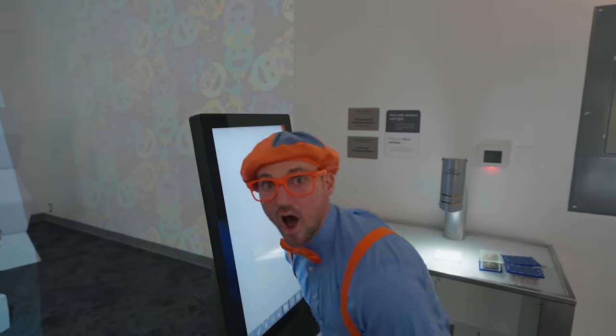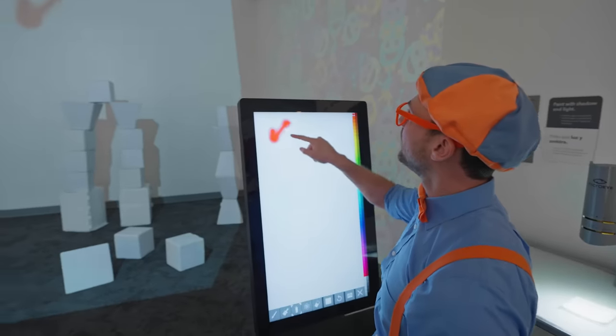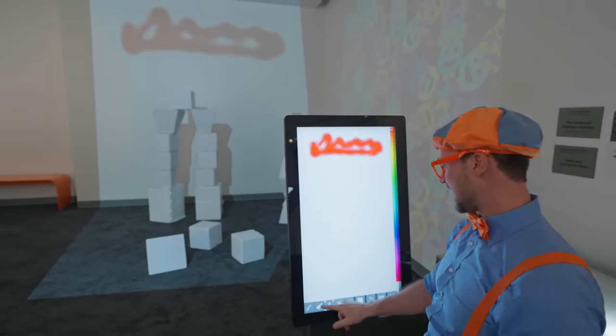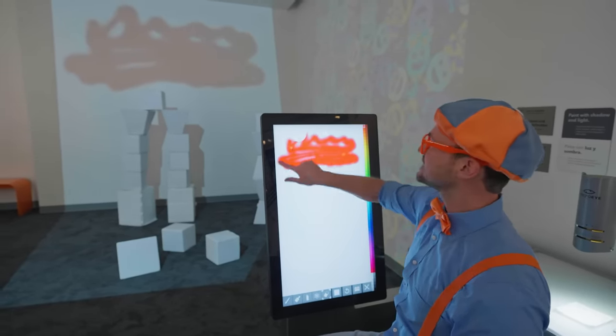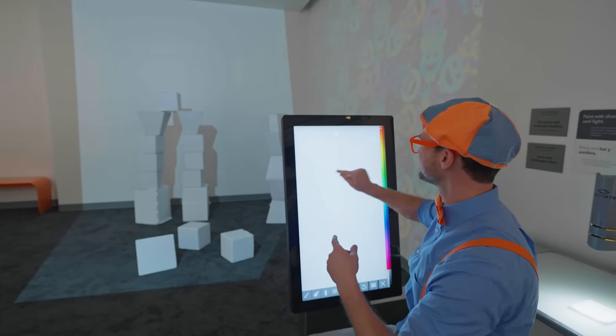Wow, yeah, you can actually draw on it. Let's see, let's test it out. Here we go, okay. Yeah, some spray paint. Okay, let's actually make a red background. Actually, you know what? Let's erase that. Whoa, do you see it up there? Whoa, this is so cool.